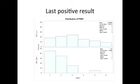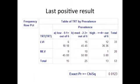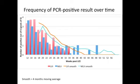And what you see here is that for herds that used LVI, it was pretty distributed. We had herds with just 1 positive in the last test, and we had herds with 2, 3, 4, 5, 6 positive in the last test. But most of the MLV herds had only 1 or 2 positive tests out of 6, suggesting that the prevalence of PRRS virus in the MLV herds towards the end was lower than that of LVI herds. And if you put that same data in a 3x2 table and do a chi-square test, you see that that difference was statistically significant.